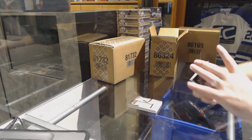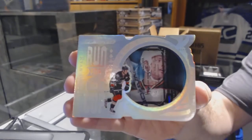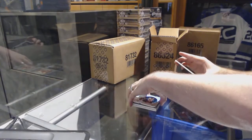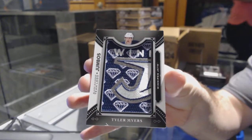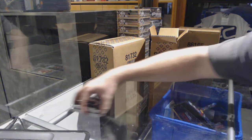Brent Burns. This pack's a weird collation. Number to 99, run for the cup for the Anaheim Ducks, Ryan Getzlaff. Ryan Getzlaff. And we've got for the Winnipeg Jets a Team Logo Jumbos, Tyler Myers. Thank you. Pack one and done.